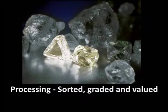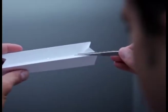Sorting, grading, and valuing of diamonds are done in this step. Then, they are sent to cutting and polishing centers. Manufacturing and retailing. The processed diamonds are sold to the manufacturer directly or via registered exchanges. The manufactured diamond jewelry is either sold to a wholesaler or directly subjected to retail market.